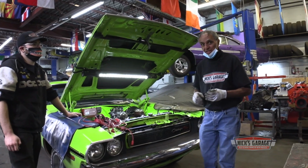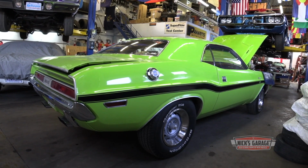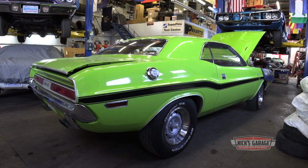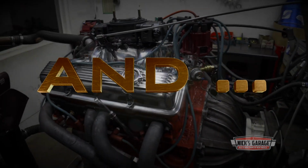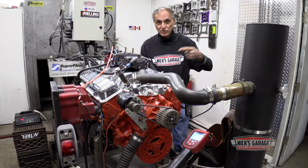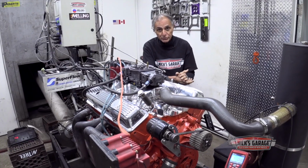So I had a client come in last week. It's a 1970 Dodge Challenger with a 440 engine. Try to crank it over, motor seized. And here's one for the Chevy, guys, which is a true blue LT1 engine.